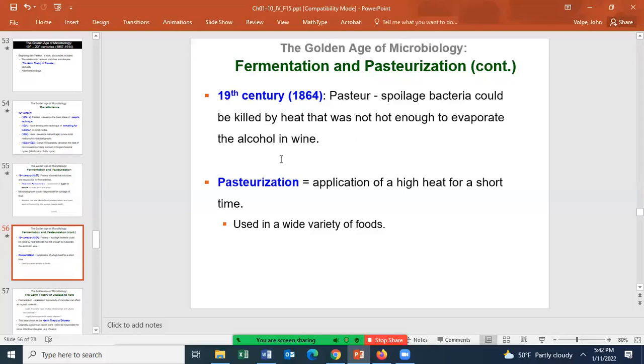And this we call pasteurization, the application of a high heat for a short time, which is used in a wide variety of foods. Most of you are familiar with it for the pasteurization of milk, but those of you who drink beer, most beer is also pasteurized, the exception being Coors beer, which is sent through a filter and sterilized that way.